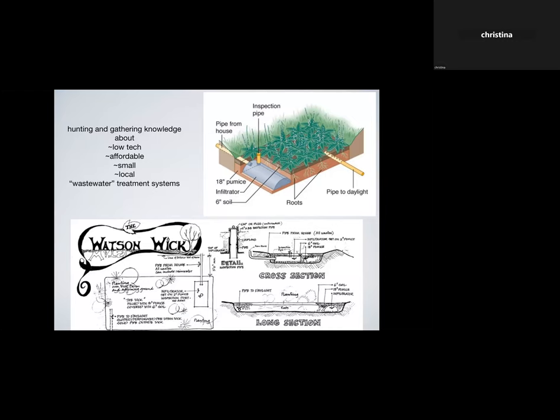And there's a system that a guy named Tom Watson in New Mexico created called the Watson Wick. Basically, your wastewater from your house goes into an infiltrator, that silver thing that you see in the upper picture on the right. The microbes work through the material, the solids get digested in there, but all the liquids go out and through this pumice bed. You put soil on top of it and plants, and the roots are processing all the nutrients in the wastewater. Eventually the water that comes out in the drain pipe at the end is safe to use as irrigation.